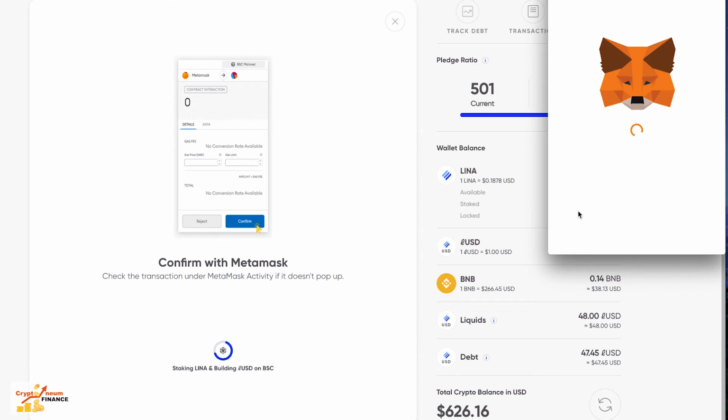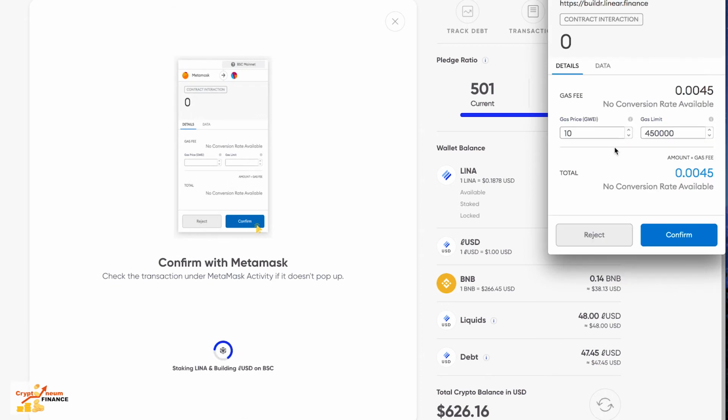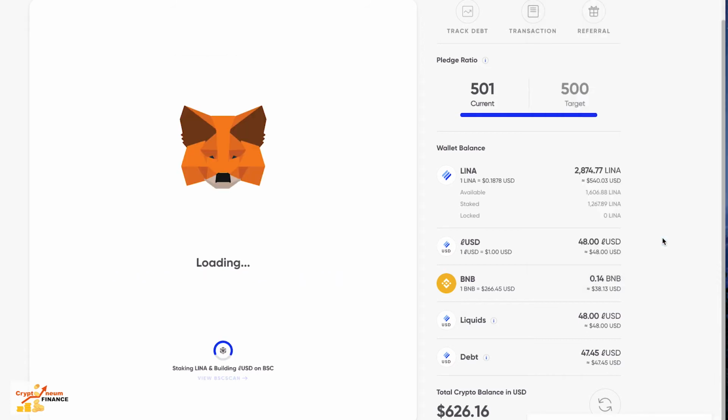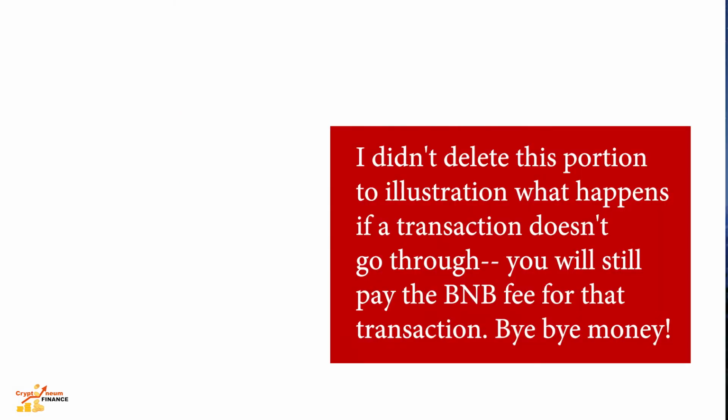And I have to confirm the activity with my MetaMask, so it's going to cost me a little bit. Wow, this is really expensive on the gas fees, but anyways, let's go ahead and press confirm. And it's going to now start building the LUSD on the Binance Smart Chain. Oh, I don't understand why it keeps error.